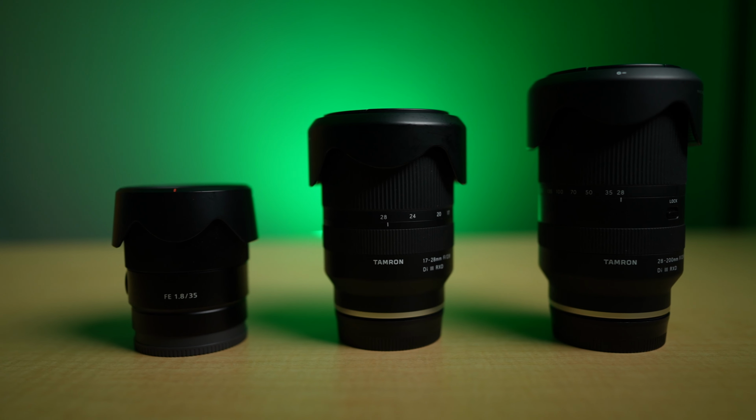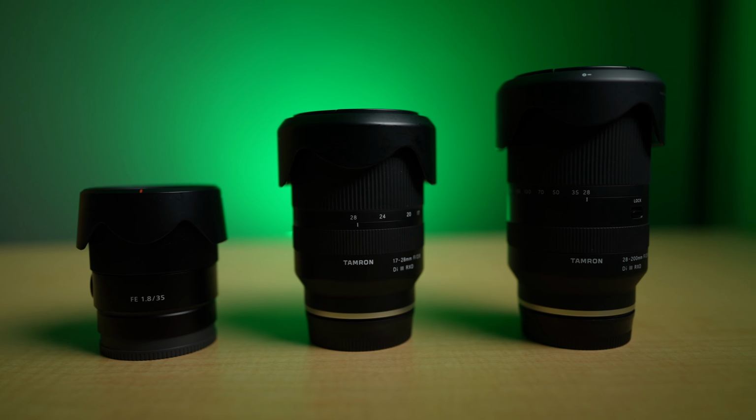And right after color is lens selection. Man, the lens selection for Sony, they just blow everybody else away. They're letting third-party people make lenses. You got tons of options: Rokinon, Sigma, Tamron, and of course Sony has tons of amazing lenses.